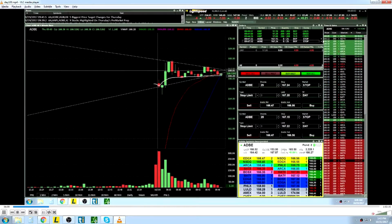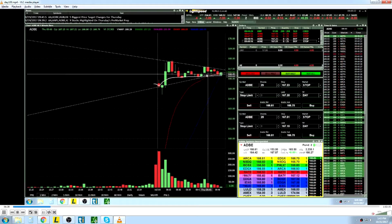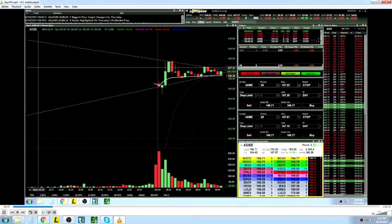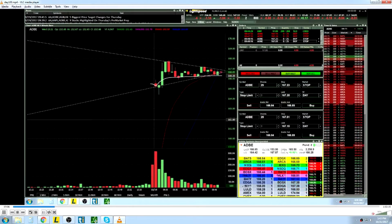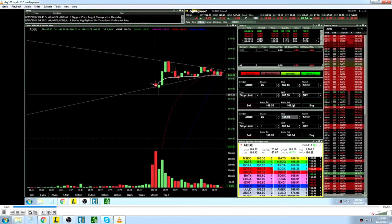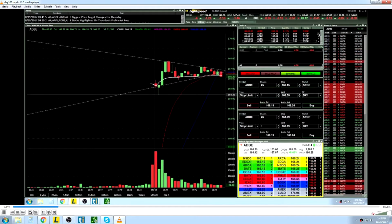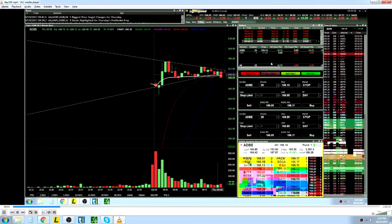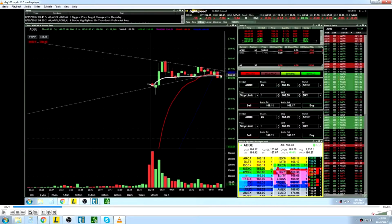So I got Adobe. Looks okay for a long to start. Could be a short depending on what it does later though. Could be a good long. So now it's looking like a good short, because we're getting under the VWAP. So I do short it.